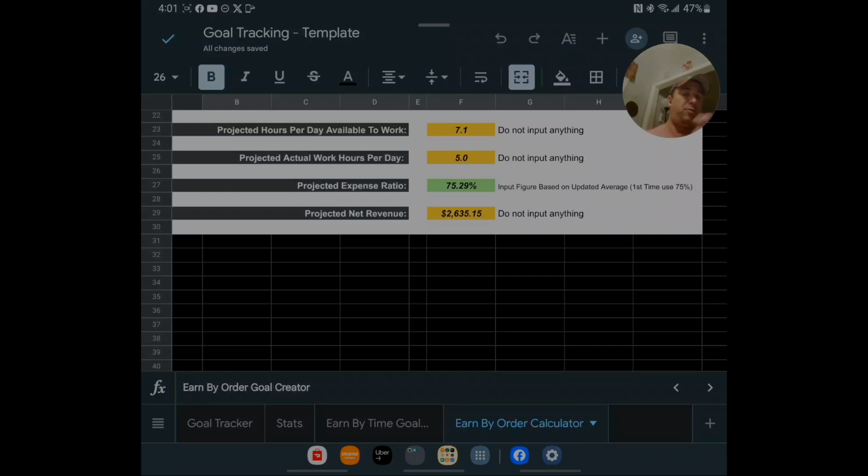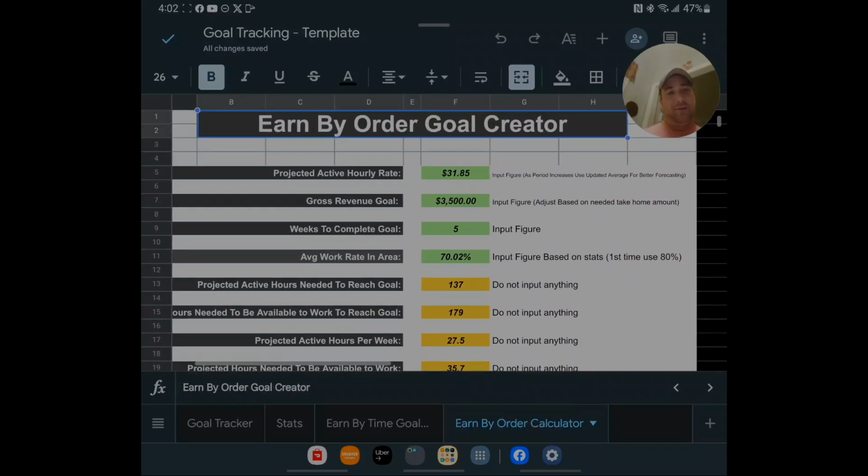I want to make about $2,500, but I figured, hey, 26.35.15 is good for me. It gives me a little buffer, so I was okay with that. I have 5 weeks to complete that goal. By the end of August, that's what I need to generate, so I have 5 weeks to do that.